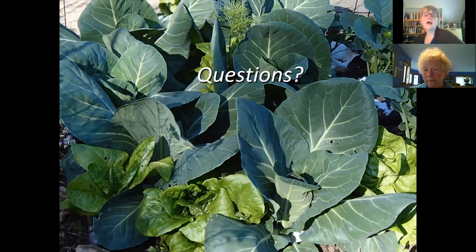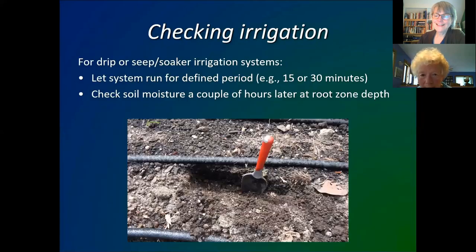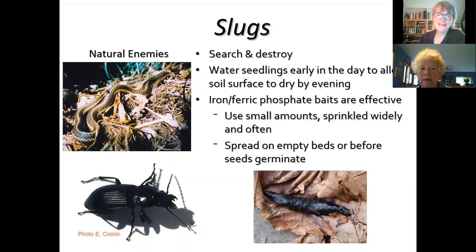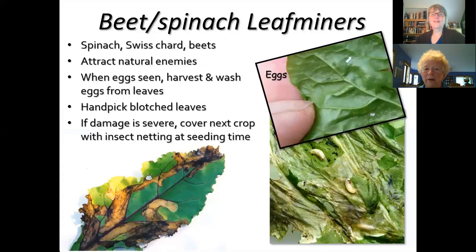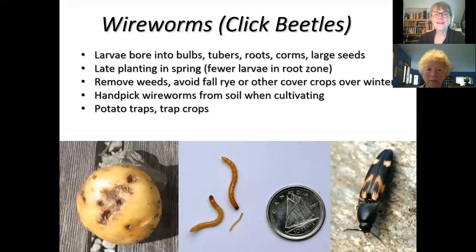Richard asks, I have new raised beds with new garden soil, and I believe there is wireworm in it. Do you have advice on how to deal with this? Yes, we can go quickly through. Okay, see all the pictures that I have here? I'll find my wireworm pictures. This is easier than if, how fast can you guys read? Oh, there's the wireworms.